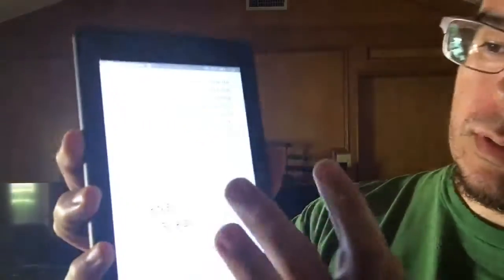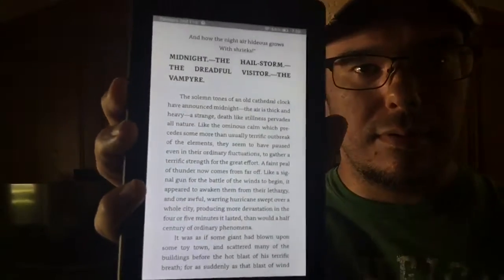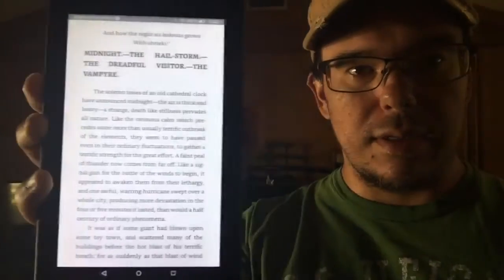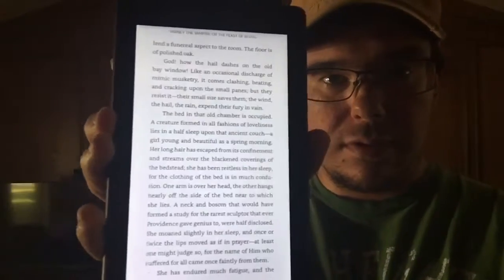So we got ourselves here. Ooh, that print's a little big. Okay. There you go. Yeah. So, there you go. It does work. It is there. It works just fine, as you can see. Oh, it's a pain in the butt.